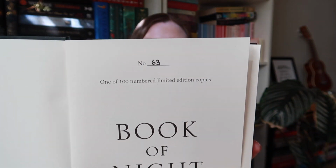The first one is a proof copy that was kindly sent to me from Del Rey Books. That is an exclusive proof copy of Book of Night by Holly Black. Yes, you heard me correctly. Yes, I'm excited. This is Holly Black's first adult debut. It promises to be dark and magical and I'm so excited because this proof is one of 100 limited proof copies. It's number 63 and this is my most treasured possession now of all time. So thank you to Del Rey for kindly sending me a proof of Book of Night. I need to read this still and I will be reading it very soon, so I just can't wait. I'll let you guys know my thoughts.